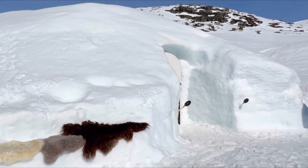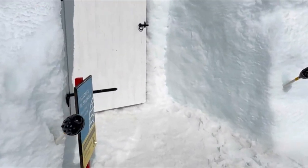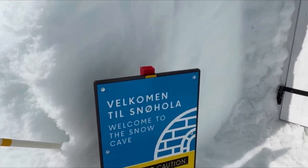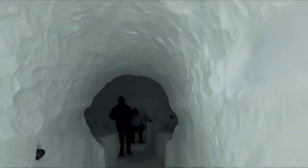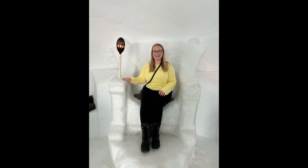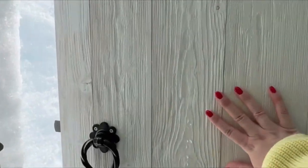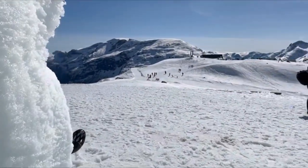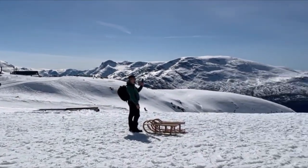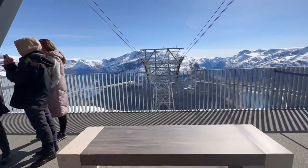They've also got this cute little igloo thing. Let's go and have a look. We've had a good couple of hours at the top of the Skylift and we've just waited 20 minutes in the queue to come back down again.